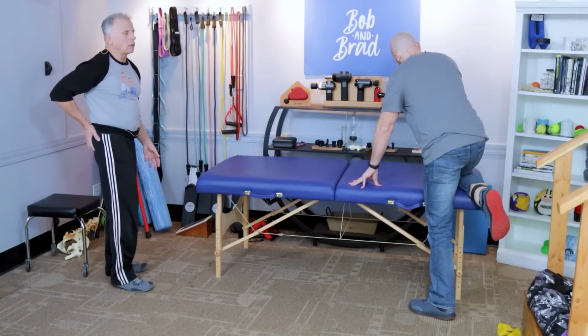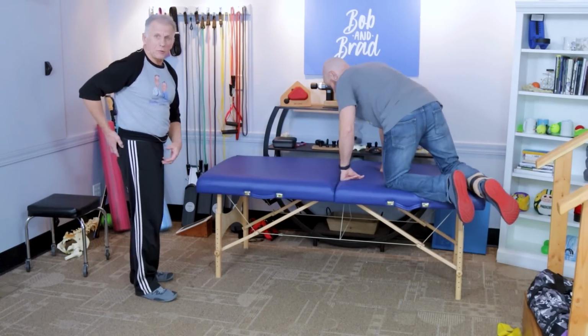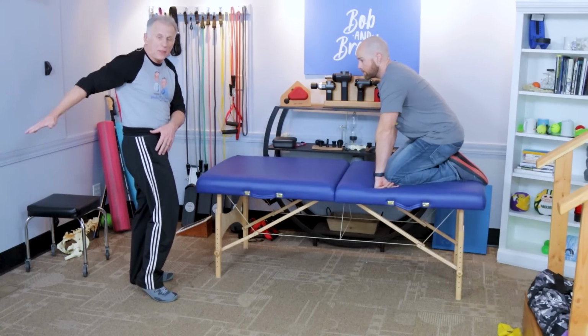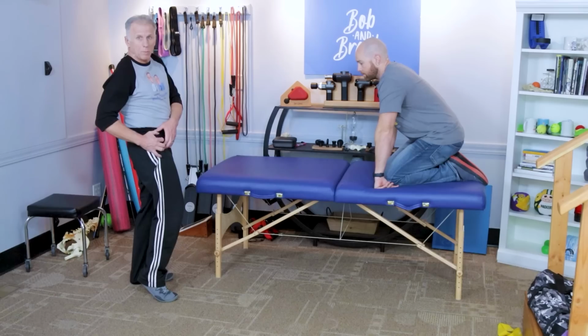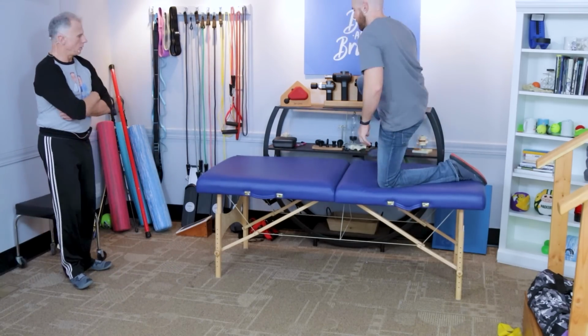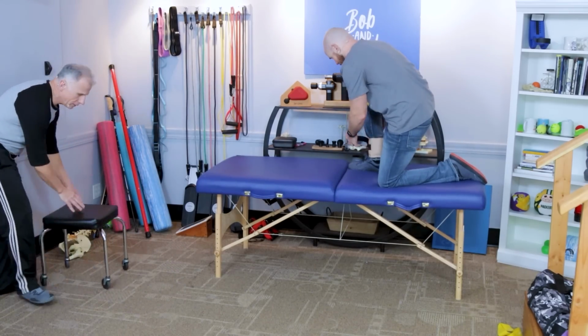Glute pumps. We're talking about the glute maximus. This muscle, remember, we already stretched the muscles out here. Now we have to strengthen the opposite muscle group to help pull that hip back into that socket like I mentioned before. Now, look where you're going there, Brad.